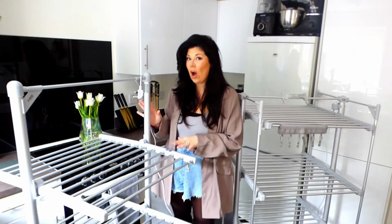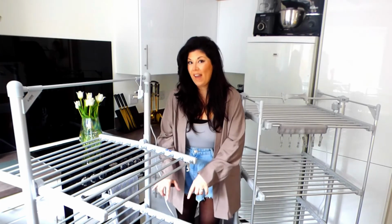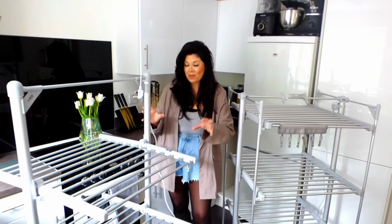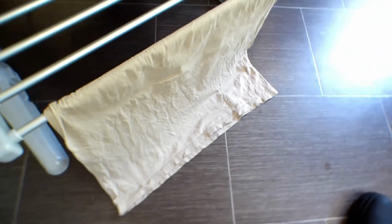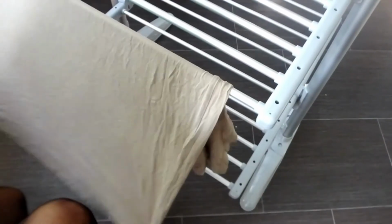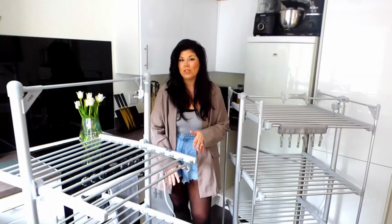Something that I don't like about the Abis airer though is the base of it really bothers me, and the fact that it's really low down at the bottom. So what I find is if I wanted to put like t-shirts or anything longer on the bottom, I couldn't do that. I have to stick to the top drying racks as opposed to moving down to the bottom.